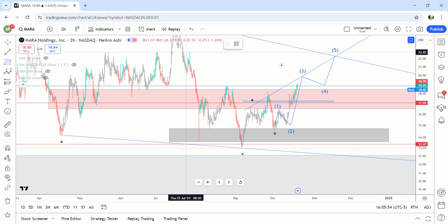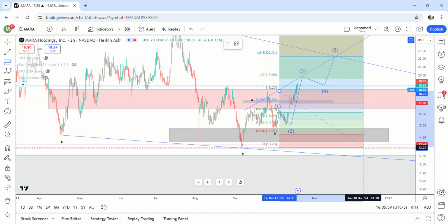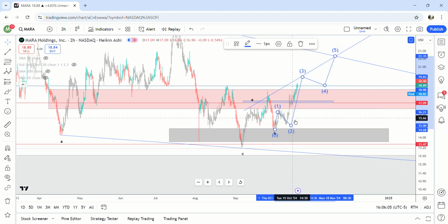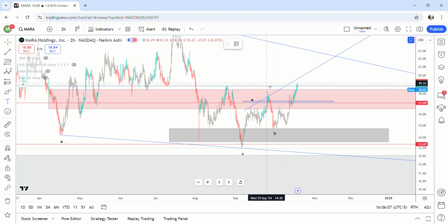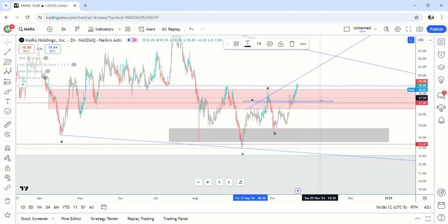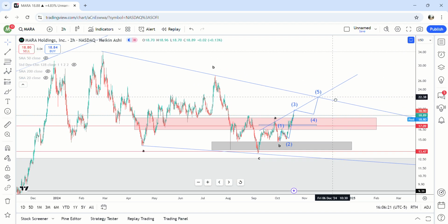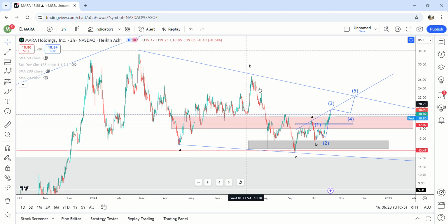Let's see where the 1.61 fib is of this right here. Ooh, right to it. So maybe this is actually supposed to be A right here, B right here, and we're looking for a 5-wave move up here to that. Now look where we're at. We have A down, B, C, D up here.